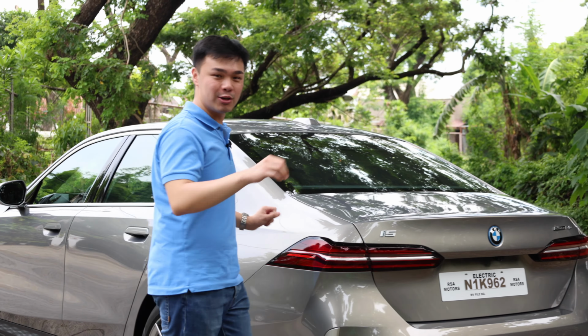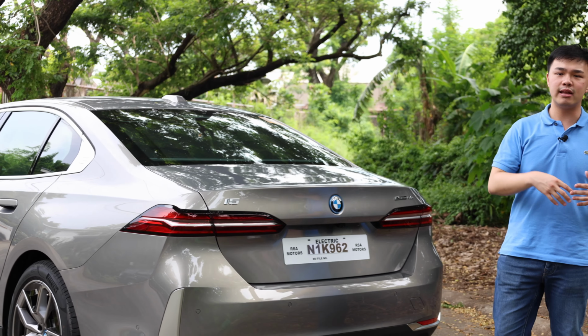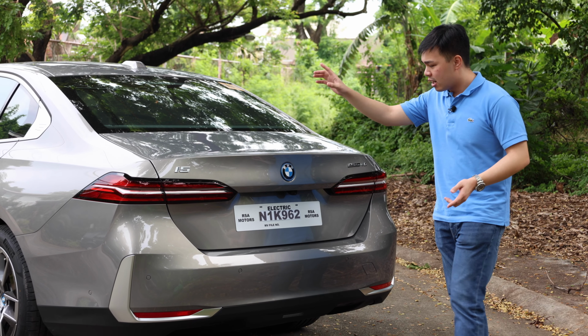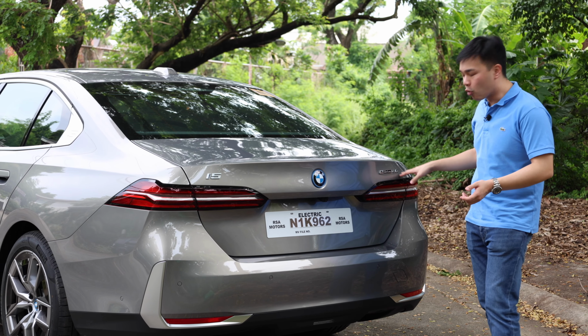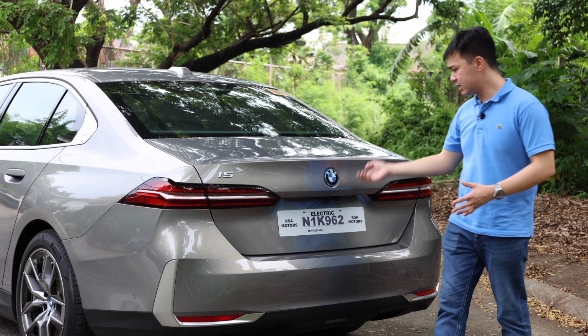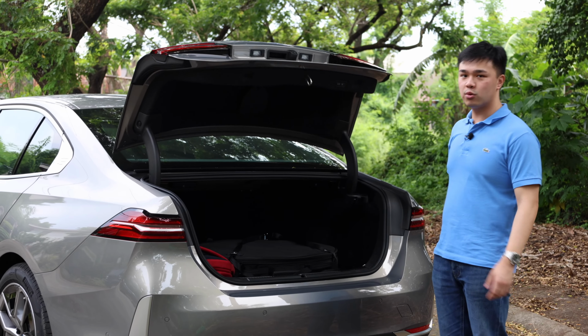Now let's move on over towards the rear right here, and the only way you can tell that this is an i5, the electric 5 Series and not the regular 5 Series, is aside from the badge. Remember, the BMW badge, which has a blue ring on it, which denotes that it is electric. You have the eDrive40 over here, and of course, no tailpipes as well. This trunk, this is power operated, so if you're incredibly lazy, this is the way to go.